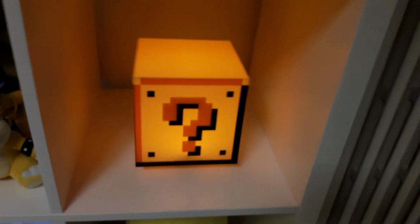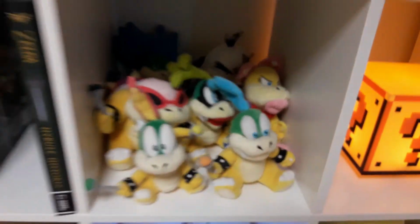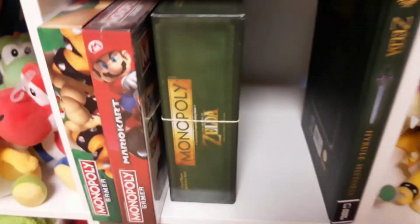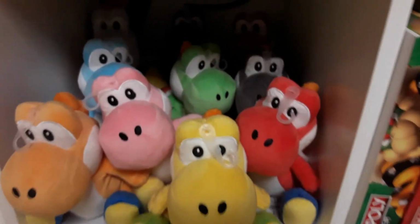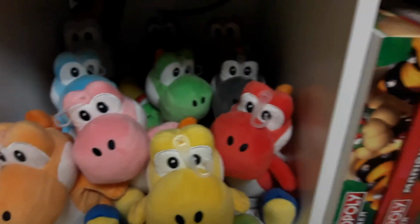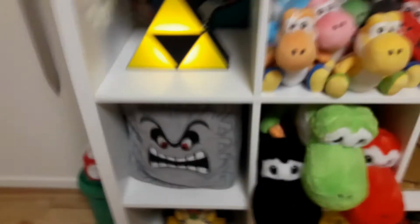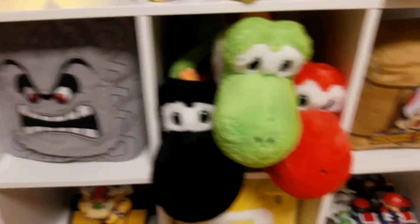The coin block, which I made a video of many years ago, has found its place here, and yes, it works. Here we got the Koopa kits from Sinai and Little Buddy. Most of them are from Sinai. I think 3 of them are from Little Buddy. Hyrule Historia, first book, some Monopoly games, and our undoubtedly favorite video in terms of the Yoshis. They are together, all here. Zelda lamp, and we have Fromp stones and 3 more Yoshis.